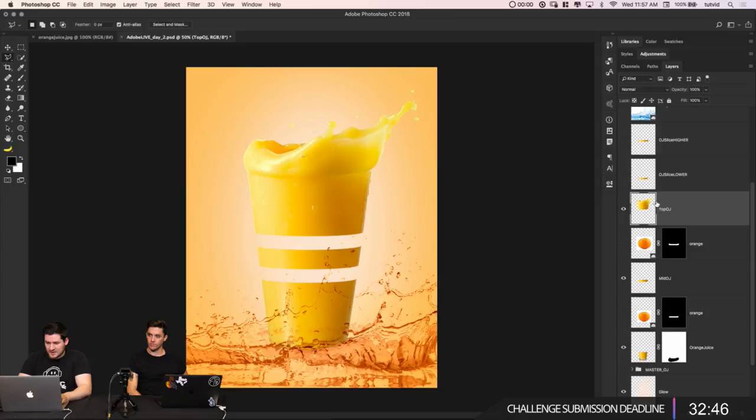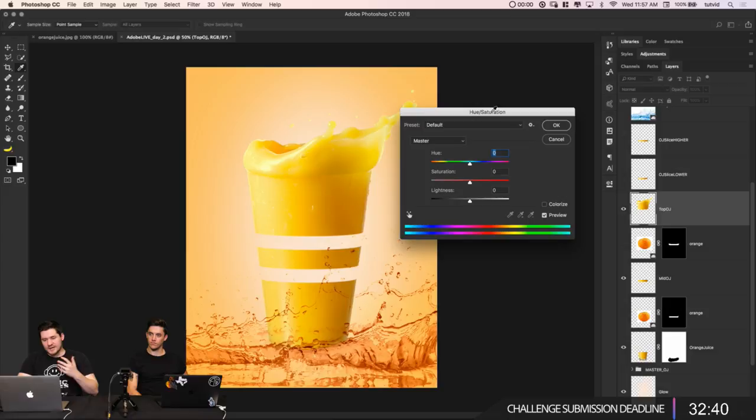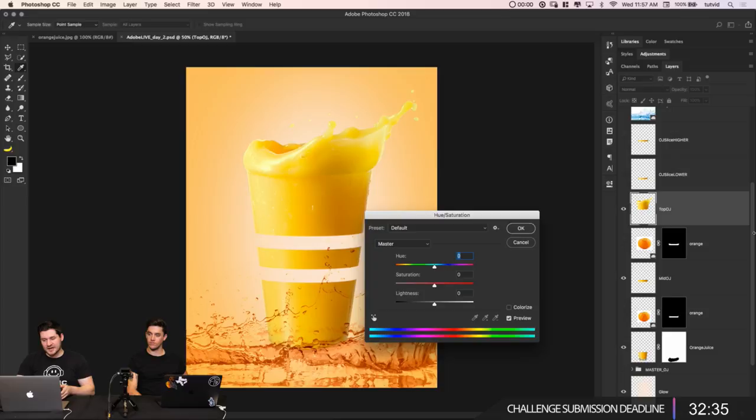So I'm going to select top OJ here, and I'm going to hit Command or Control U. We're going to apply a totally destructive edit, just because I don't want to have to clip a hue saturation adjustment layer to all these layers. I'm pretty sure this is what I want to do and how I want to do this. I want to knock the hue back.